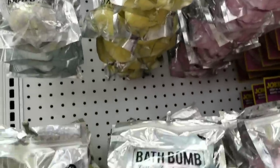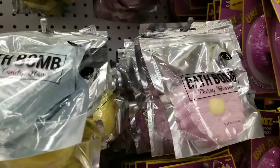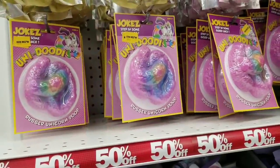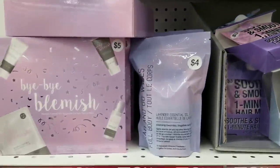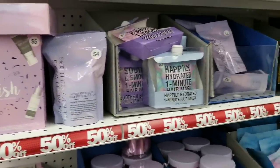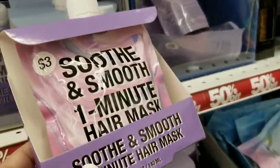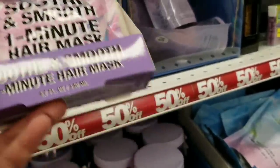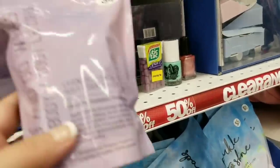Alright guys, so they have a 50% off portion of this store. And so a lot of these bath bombs are 50% off, which is awesome. And they have unicorn poo, unicorn doo-doo, unicorn duty. I'm actually going to get this little bye-bye blemish kit for my sister. It's $2.50. She's 15. That's perfect for a little birthday gift. And this as well. The Soothe and Smooth 1-Minute Hair Mask. This is going to be $1.50. So you got to love that it's Five Below and it's 50% off.